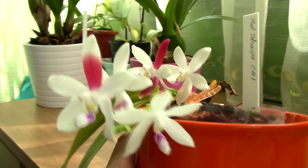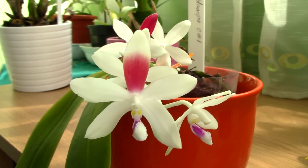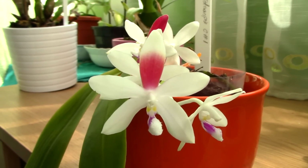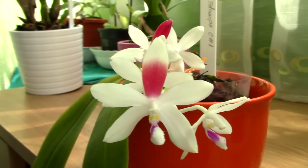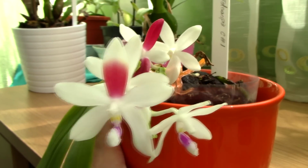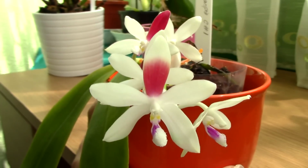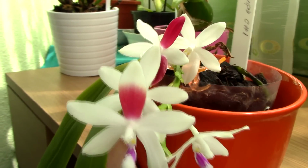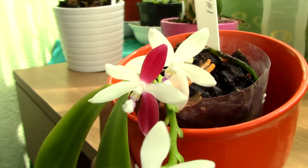Now, some people say that climate actually dictates how this orchid will bloom, whether it's high temperatures and a lot of light or lower temperatures and a lot of light. Things are pretty debatable, but I think this orchid is just variable, and I'm not really sure if external conditions actually dictate how this orchid blooms. I actually think it only has to do with some genetics. Some tetraspis orchids are prone to bloom white, while others are prone to bloom red or a combination.